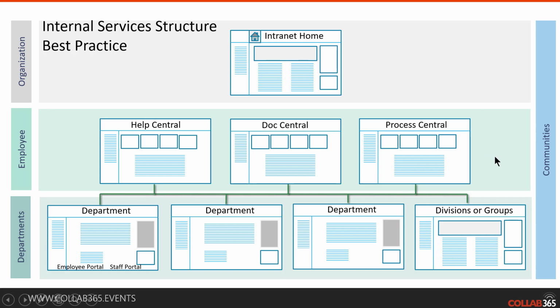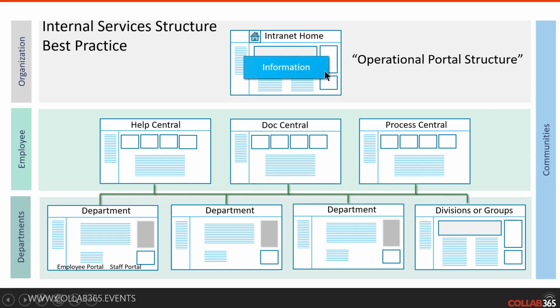So if we take a look at this overall structure here, we call this an operational portal structure. And we take those 4 pillars and we've actually designed this and then went back and made sure everything was covered from those 4 pillars. So that first pillar, information, really is up at the intranet. This is where they get the news and information, the things that they need, as well as navigation to where they need to go and get other things or navigate to where their group is or their department that they're going to be functioning in.